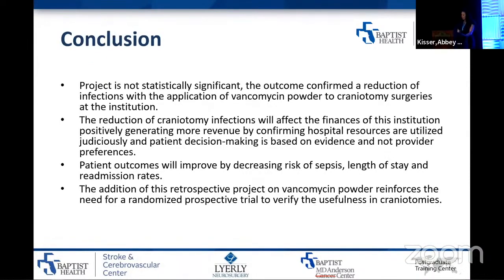Although the project was not statistically significant, the outcome of the study confirmed a reduction of infections with the application of vancomycin powder. And that was the goal of my project, a quality improvement, going from 6 infections to 1 while doing this project. I think we did succeed in what we set out to do. But more importantly, the patient outcomes will improve by decreasing the risks of sepsis, length of stay, and readmission rates. The addition of this retrospective project on vancomycin powder reinforces the need for extra studies.